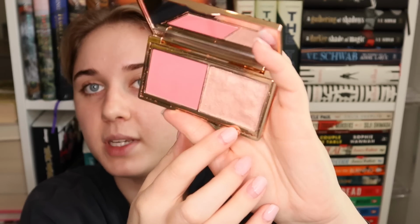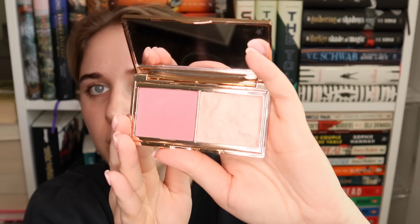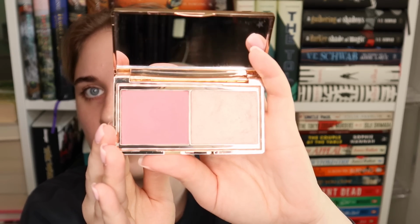I also have the Hollywood Blush and Glow Glide palette that came out with the holiday collection. This one actually came broken for me. The highlight popped out, so I just popped it back in. This is the lighter version they had. They obviously had a deeper version. It's just stunning. I love this.